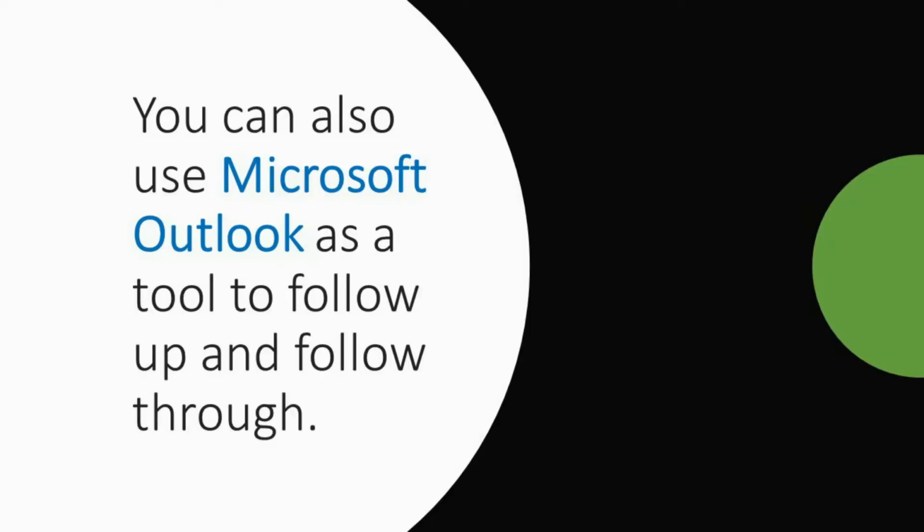Outlook is also great for this. So instead of using the planner, sometimes I put things on Microsoft Outlook. So that way it pops up, it gives me a reminder, and I go, oh, I needed to do that, and I follow through, and I'm done.